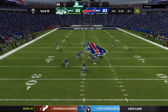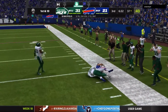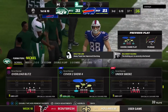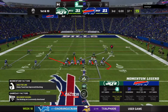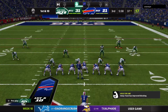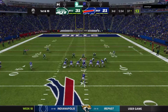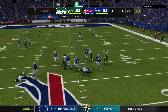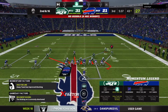Mayfield now looking to throw on first down. He's got his target. It's the tight end Knox. And they'll get this well past midfield before being stopped just before the 35. So in Jet territory now. Here's 1st and 10 at the 37-yard line. Going to the air again with Mayfield. That's going to go as a loss of 6, and it'll set him back for second down.